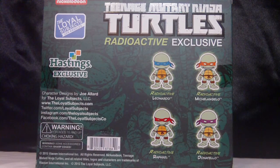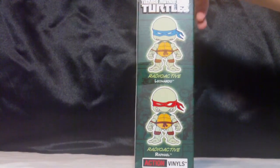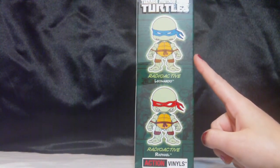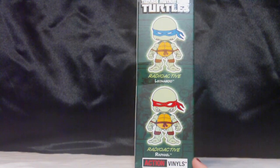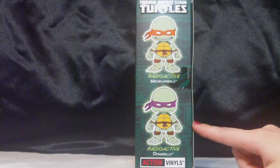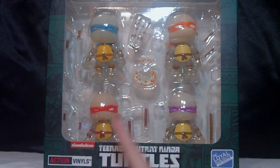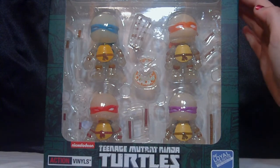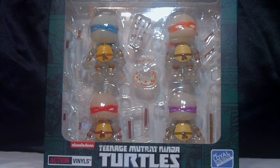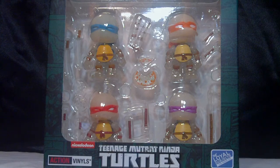And what these figures actually do is they glow in the dark. On this side of the box, we have a bigger picture of Radioactive Leonardo and Raphael. And on this side of the box, we just have bigger pictures of Radioactive Michelangelo and Donatello. Here's what all the figures look like. They all come with their weapons just like the regular Action Vinyls do, except this time they all have the radioactive or glow-in-the-dark look to them.